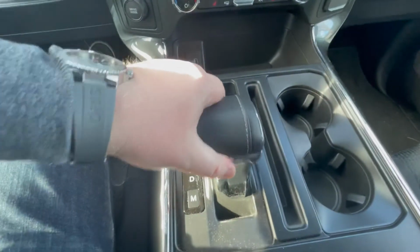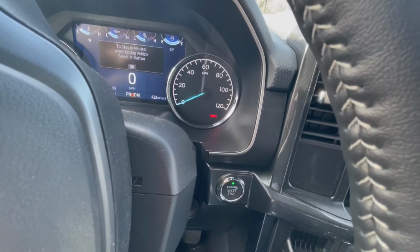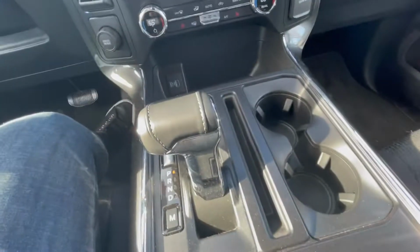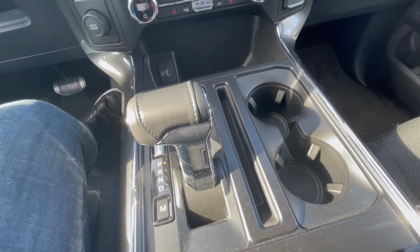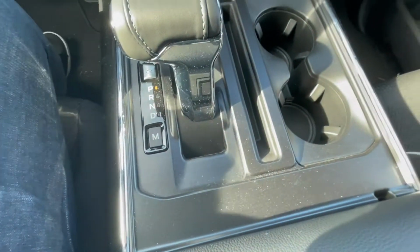So let's go neutral. This is a weird thing, I don't know if anyone else does this. Whenever I park my car, I put it in neutral, engage the parking brake, and then I put it in park. I think it's from when I used to drive manual cars. So then you can go here when you're driving, you press that button, it puts you in manual mode.